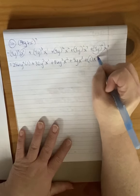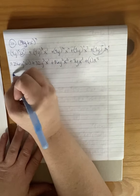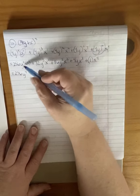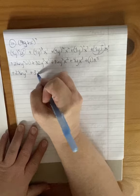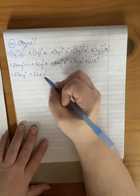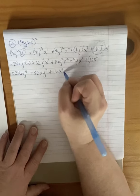x to the fourth. Now I'm going to clean it up and just put everything with the x's in front of the y's because they want it in alphabetical order. So 256, y to the fourth, because anything times 1 is itself. Over here, instead of 32y cubed x, I'm going to write 32xy cubed. Usually put the x in front because it's alphabetical order. Instead of 16y squared x squared, you would write 16x squared y squared.